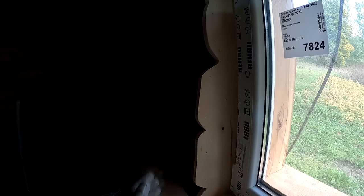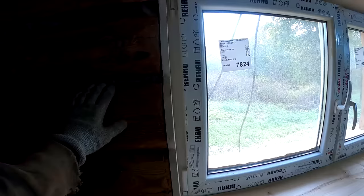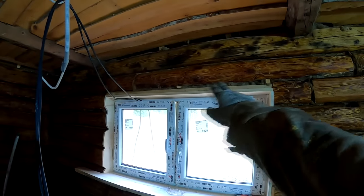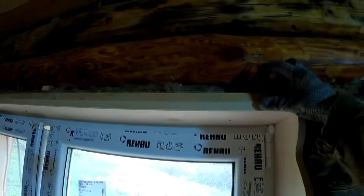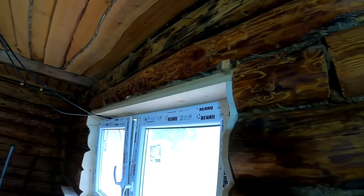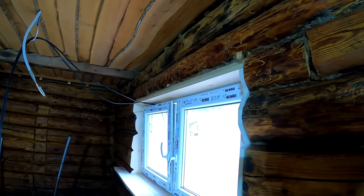Yeah, I think this works. Because I don't have a flat surface due to this wall being, well, a log wall. I can't put any boards here, but I think this works. No idea how to finish the top though. Got this gap here that I don't really like. Putting a board here probably won't solve the problem. It will make it look even weirder.